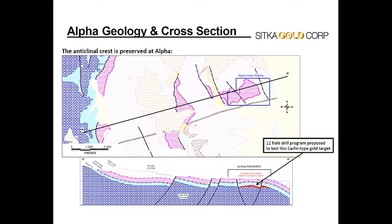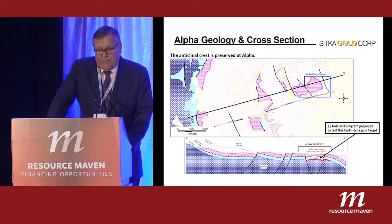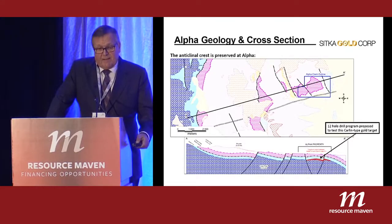The geologist did a cross-section through our property, and this is what was very compelling for us and why we picked up the property. He's showing that the lower plate carbonates are preserved, down-dropped on our property, and that, coupled with the fact that there's a gold soil anomaly on the surface that could be leakage from the lower plate, we're very excited about testing that.